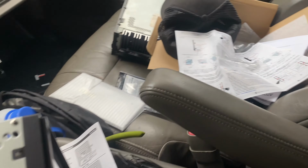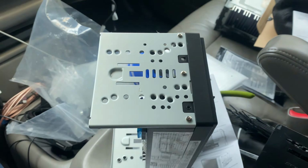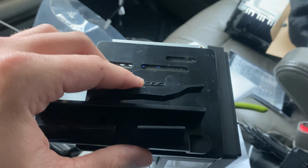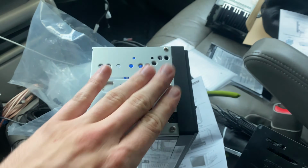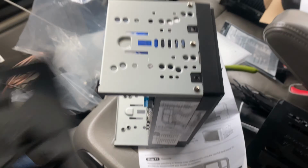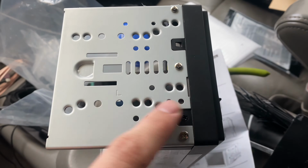So after further reading the instructions, which, you know, I'm a male, so we don't do that too often, but you do need these brackets that do come with the Atoto, and then these allow you to then mount for the Skosh. Because I was like, how does that work? Because this isn't big enough. This is super slim, and this thing's meant for like the old school double din. So that is the bracket that allows that to happen.